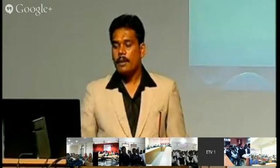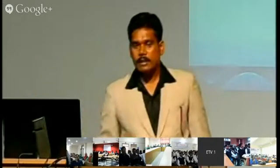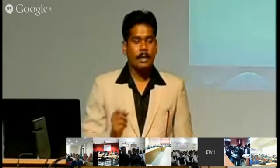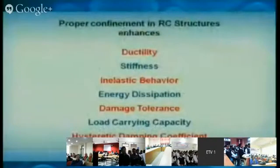So proper confinement in RC structure enhances the ductility, stiffness property, inelastic behavior, energy dissipation, damage tolerance capacity, load carrying capacity, and hysteresis damping coefficient. It's nothing but energy dissipation. We should follow our codal procedure to resist such kind of forces.